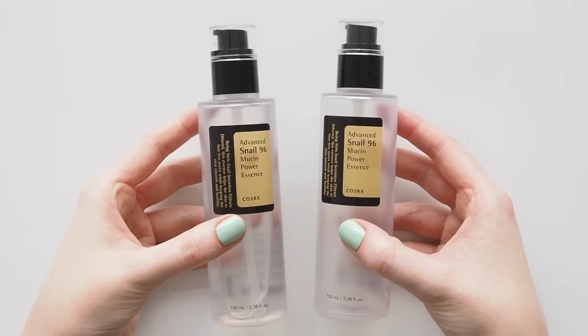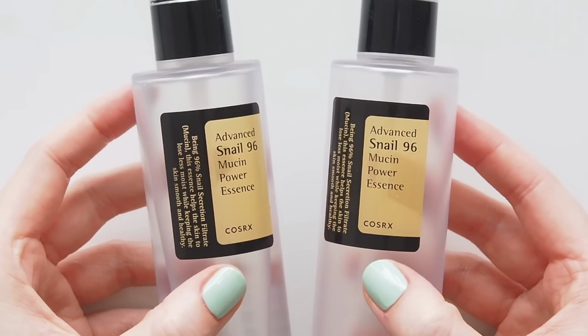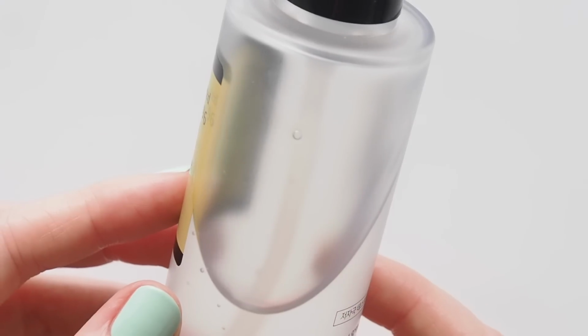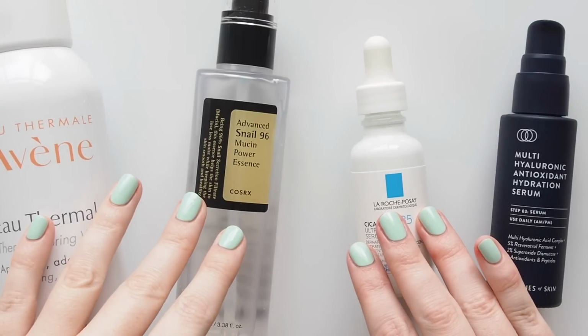Snail mucin isn't the snail trails you see in the garden, don't worry. Mucin is what snails produce to protect themselves, which is why it works nicely for our skin barrier too. And Cosrx collect that mucin in an environment that's stress-free and friendly for the little snails. There's info on their website.